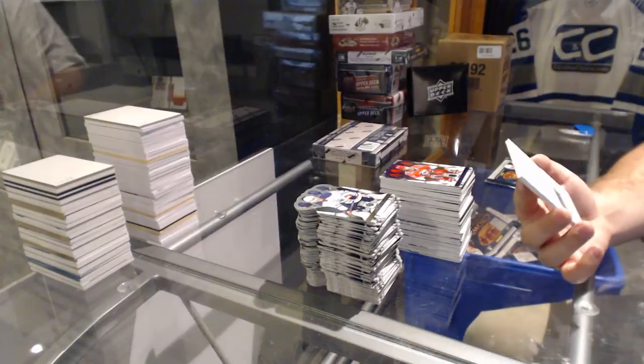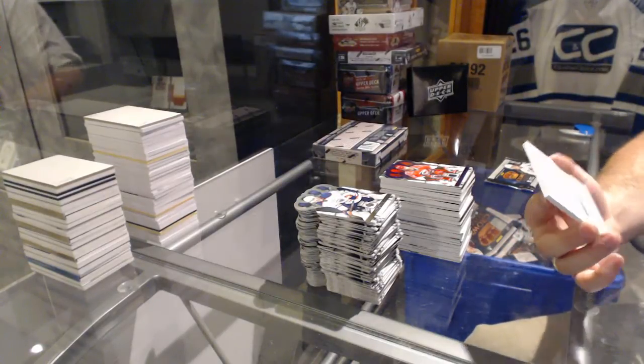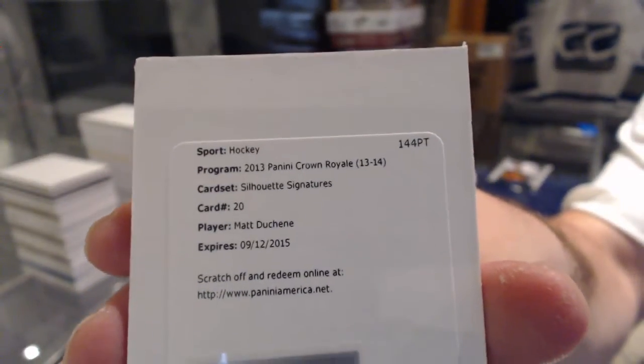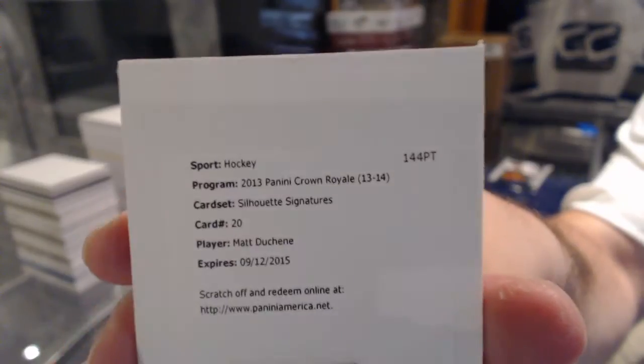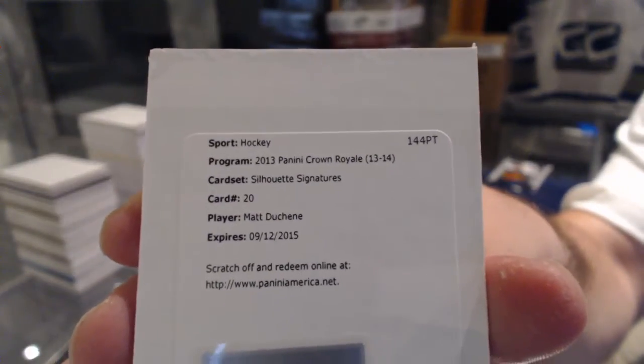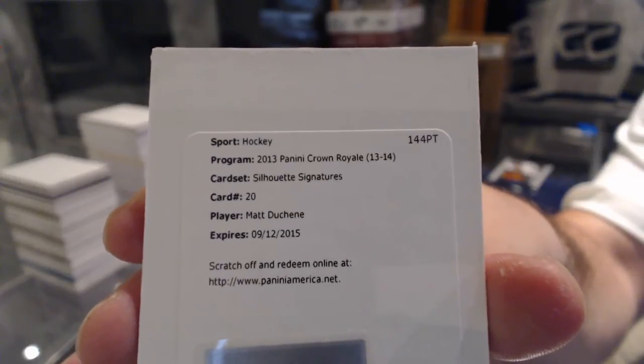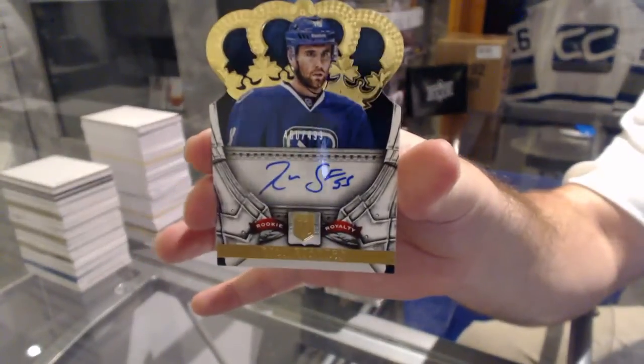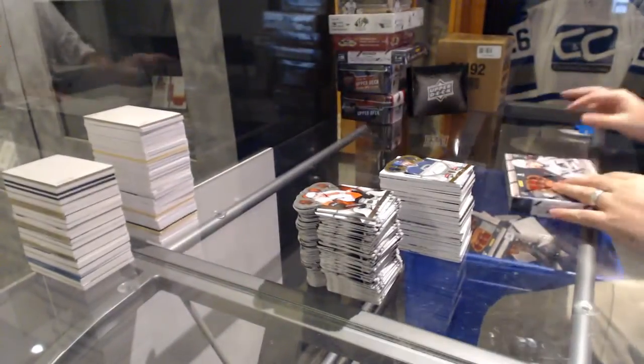We've got a silhouette signatures for the Colorado Avalanche, Matt Duchene. Benjamin, not a problem. I'm glad you're happy with that. Matt Duchene. K-Works, I want to let you know that Art Krepsel also took your spot on this one. So that card goes to him. For the Vancouver Canucks, rookie autograph number to 499, Ryan Stanton. Ryan Stanton. All right, last box mojo.